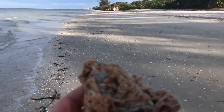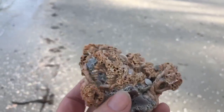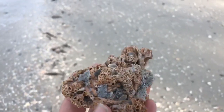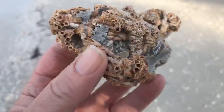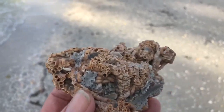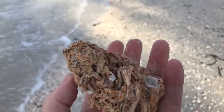Here's a neat little piece of worm rock that was sitting there. This is pretty common. You find all different sized pieces of this worm rock on the beach, from little golf ball size pieces to pieces the size of a football once in a while. Worm rock.